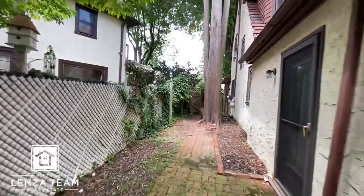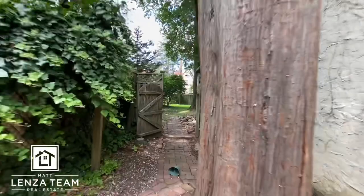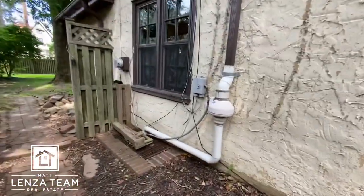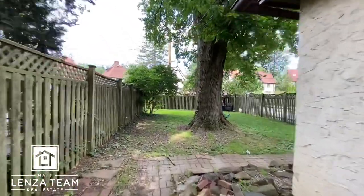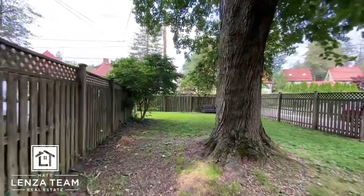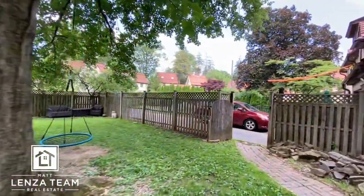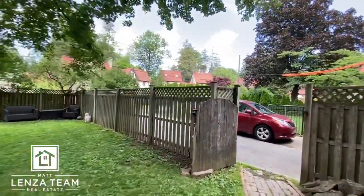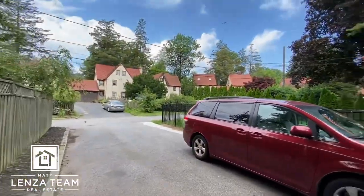But look at this. Oh, hello, how are you? Hey, how are you? Just gonna go all the way around here. Should be a radon remediation system. We'll check that out in the basement. Backyard. Fenced in. Look at this. And it's not just here, it keeps going. So you can see.